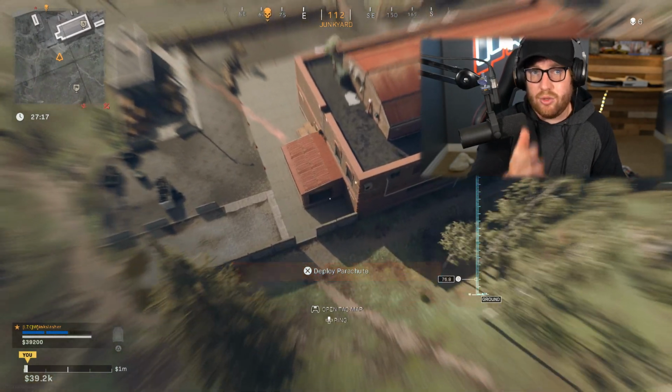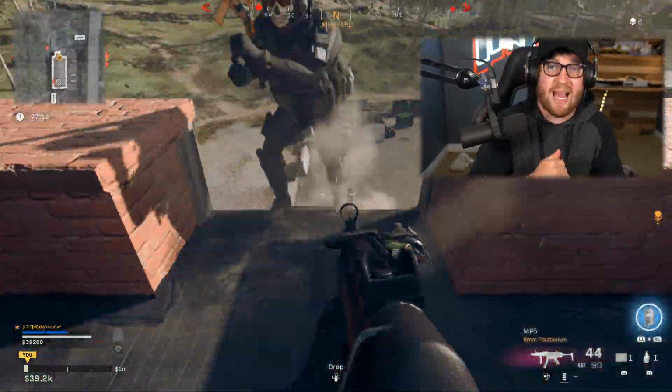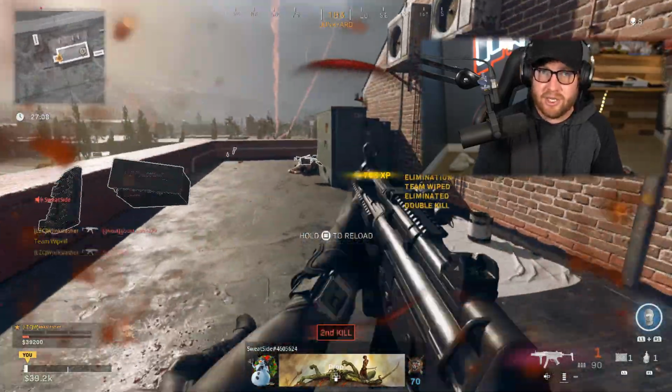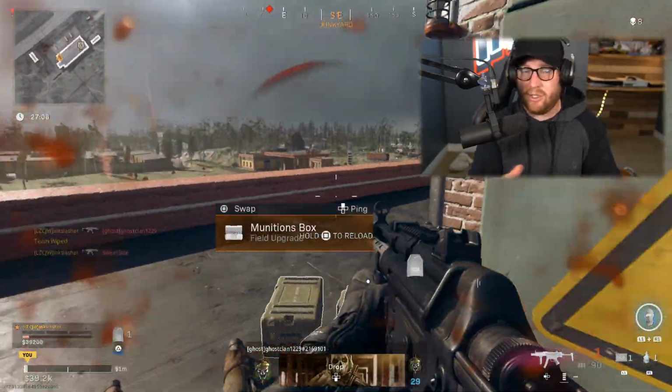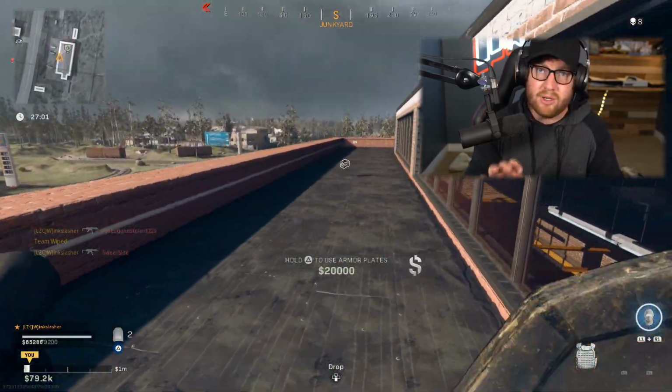So as far as which one you should use, essentially, if you're only using it within 10 meters, the Cold War version has a better time to kill. However, I find the Modern Warfare one easier to control, easier to use, and because of that, lately I've been leaning towards that one a little bit more. Both are good. It's just the use case that you are using it for.